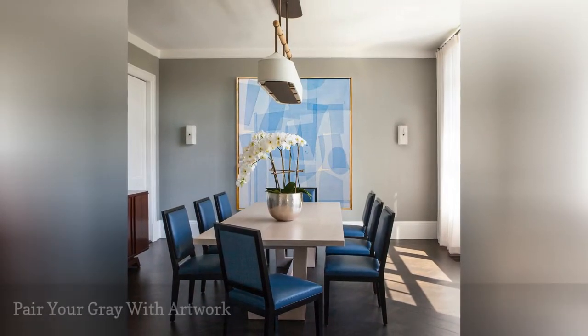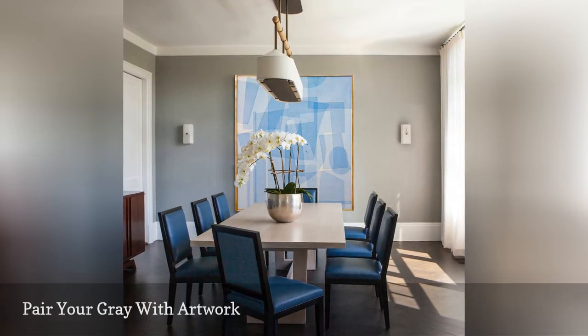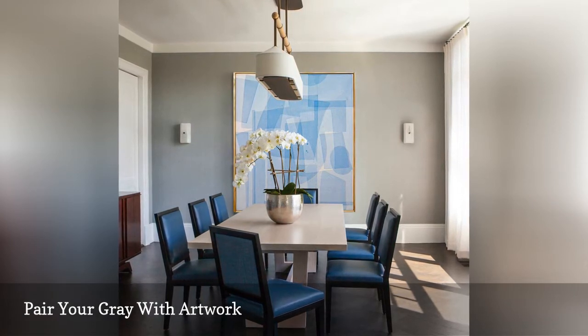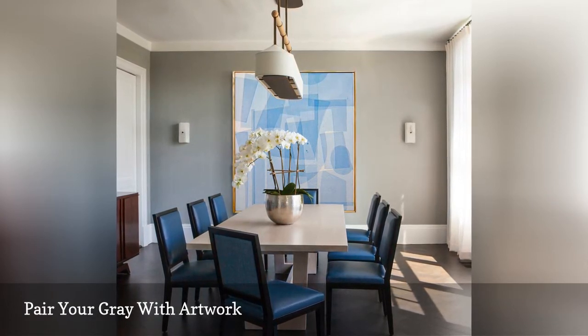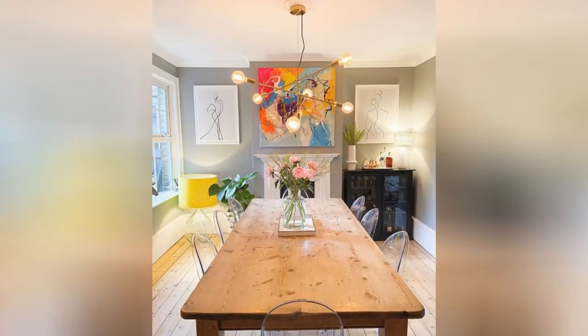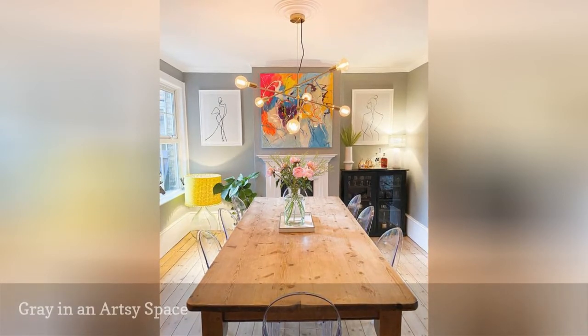One of the best things about choosing gray in your dining room is that you can sprinkle in other, bolder colors throughout the space. This contemporary dining room from Bradley Stevens Design features a medium, neutral gray with a bold blue painting, and they work so well together. Gray is a great background color for bold, bright hues in any room.